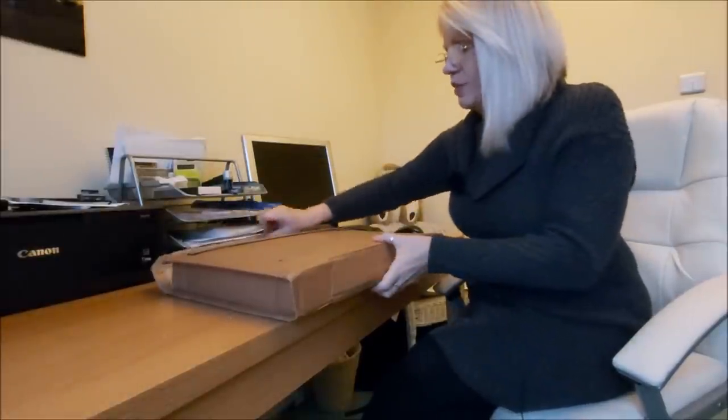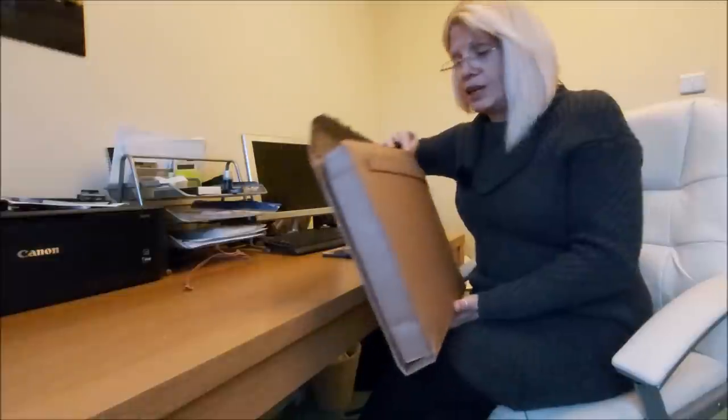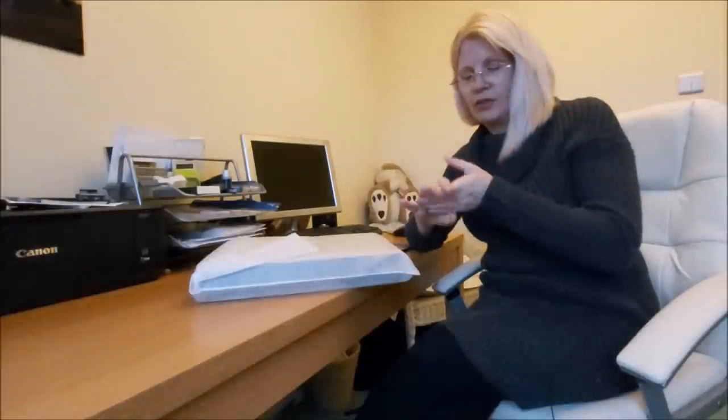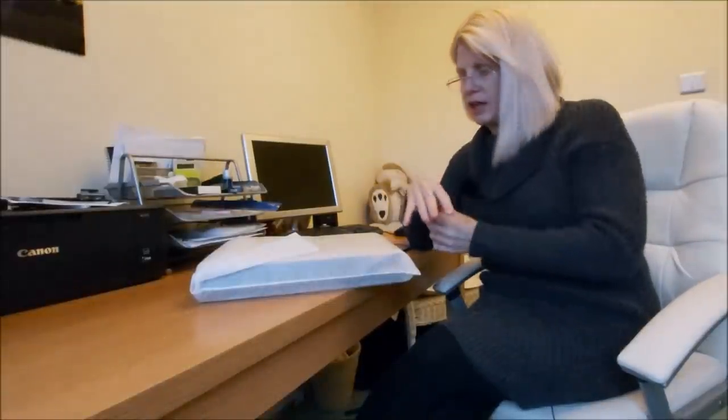Oh, it's very well packed. The communication with SAAL has been incredible. I had three emails from them regarding the voucher. Let's get rid of that. They sent me a further two follow-up emails saying, look, if you've got any problems using the software, give us a call, go to the online chat. Anyway, we can help, we will.